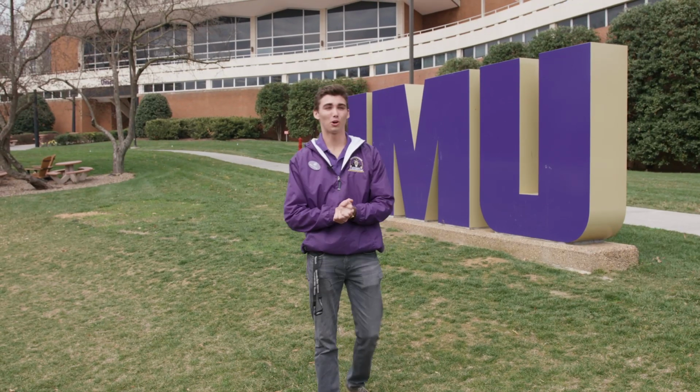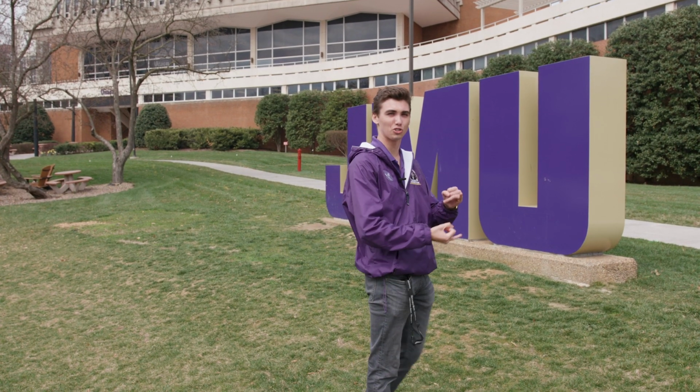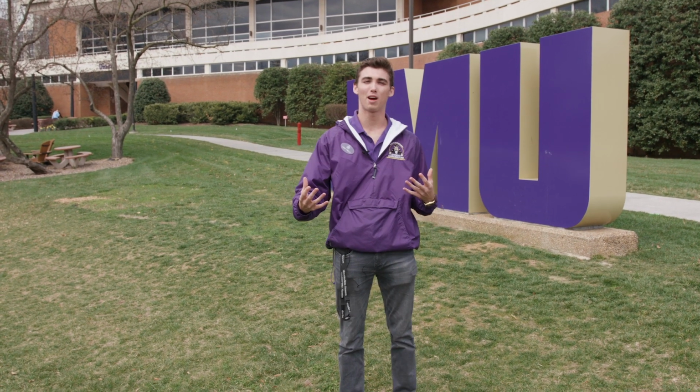All right, everyone, so right here where we are right now, this is our Madison Union building. The most important thing about this building, although it houses a lot of different services such as our mailroom and a lot of student services here, the most important thing I usually like to talk about is the clubs and organizations that we have on this campus.